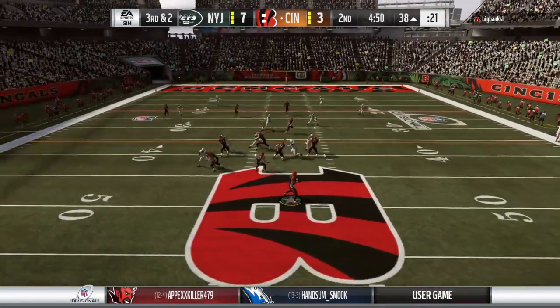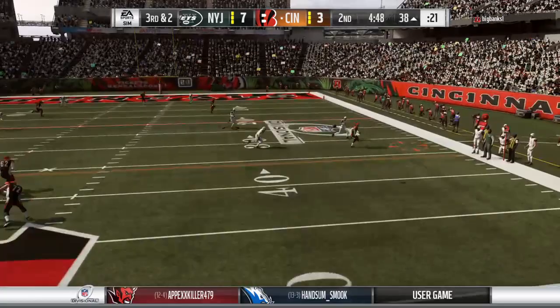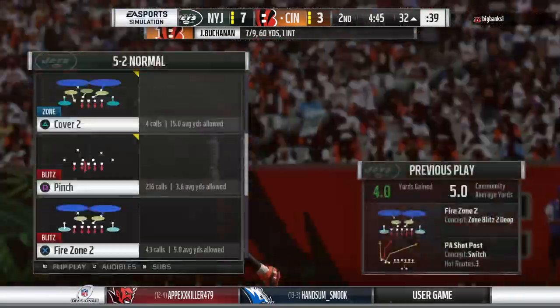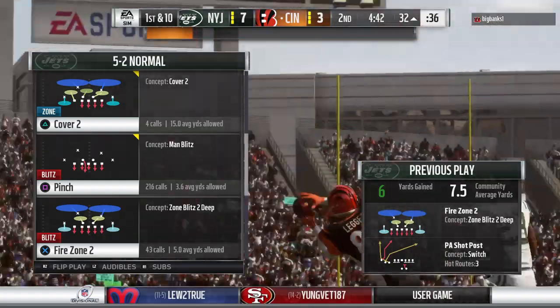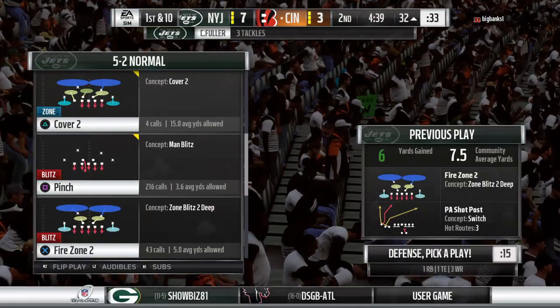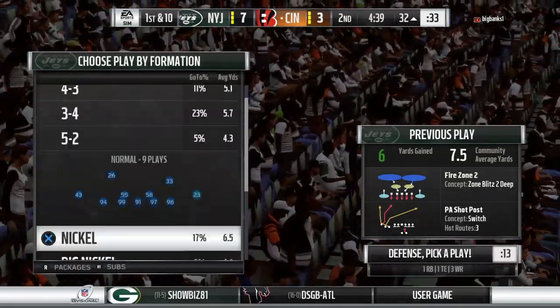Back to throw. Buchanan. Going right side here, and that's complete. And he gets it to the 32. Good enough for a first down. That's it. Third catch of this first half for him, and this one is a first down. I need some more pressure.